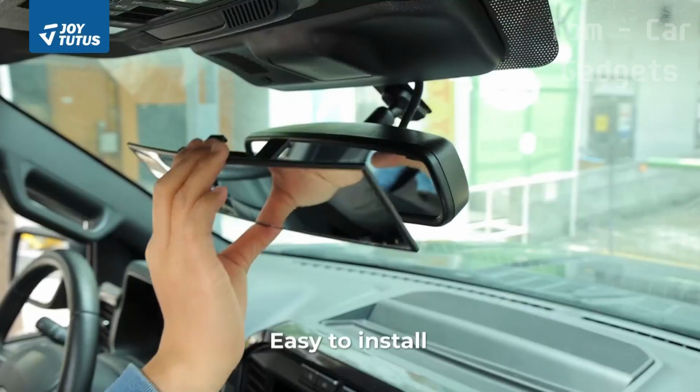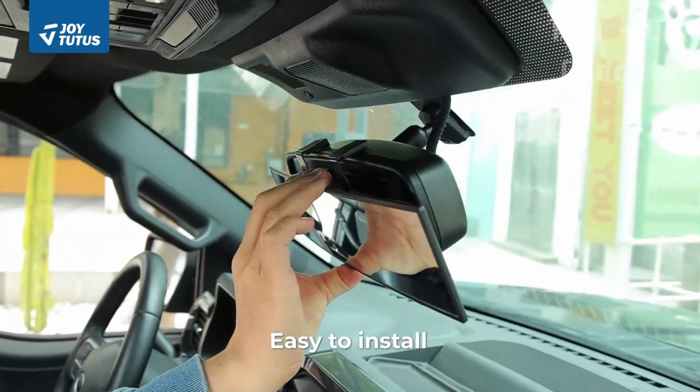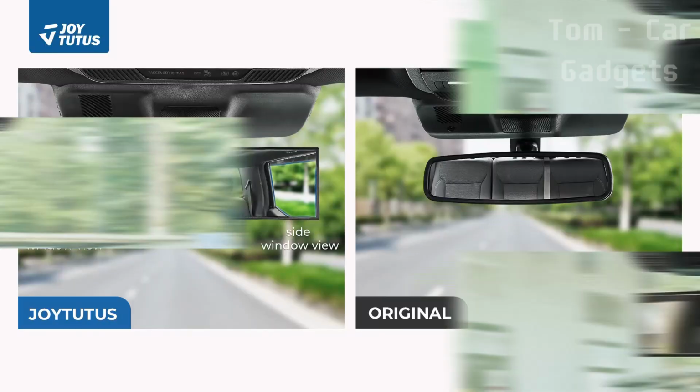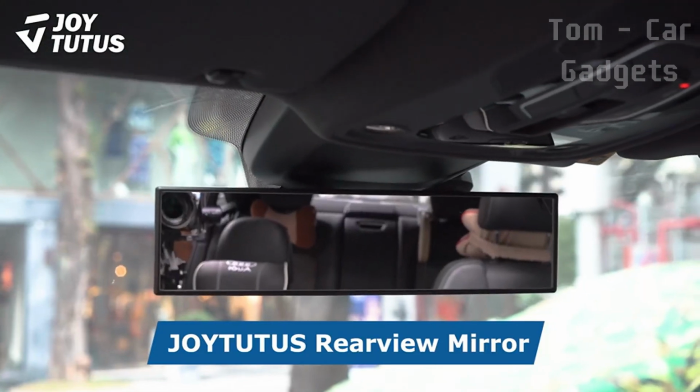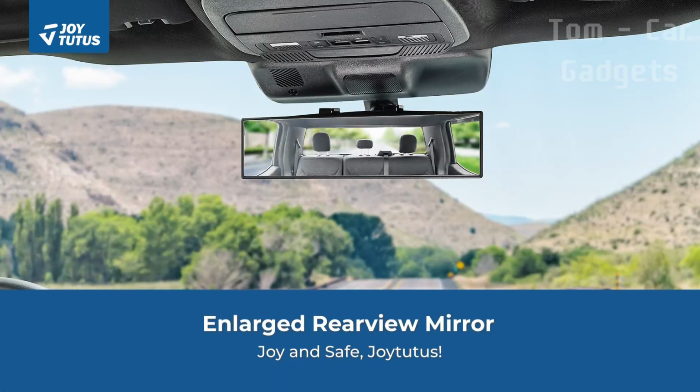The anti-shake design with 4 textured clips ensures a firm hold even on bumpy roads. Crafted from high-quality HD glass, it provides clearer, distortion-free reflections, helping you see both the road and backseat conditions more clearly for a safer, more comfortable driving experience.